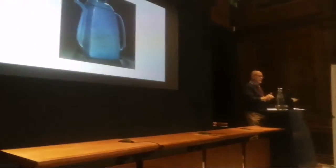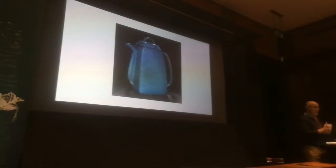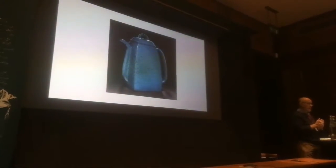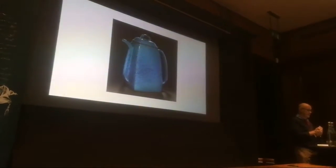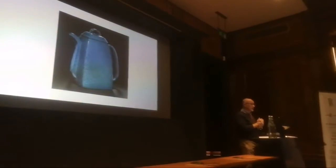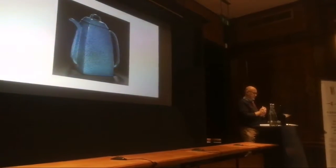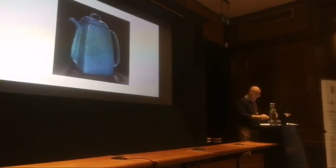There are plenty of references to the beauty of fine zisha, clearly not requiring a glaze, and also to the qualities of enhancing the flavour of the tea. That said, a glaze called robin's egg is sometimes used, and it's beautiful. UK robin eggs are of a different hue.